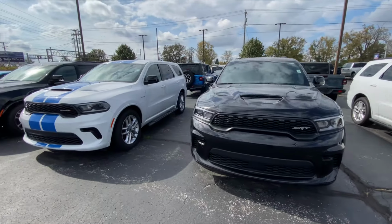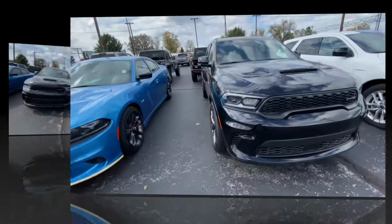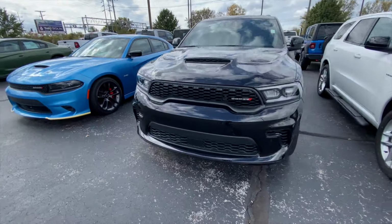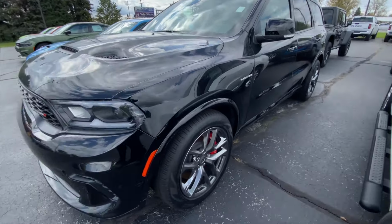Here we go. Look at all these Dodges, all these overpriced vehicles. Stellantis ain't learned their lesson. Okay, we got the Dodge Durango. This is gonna be the tow and go package, the package you wanna get if you get the Hemi version, the regular old Hemi version.